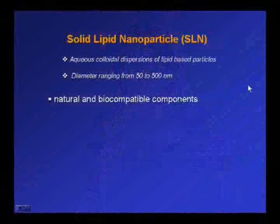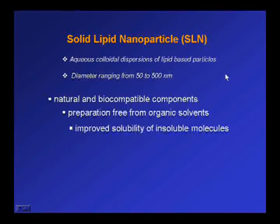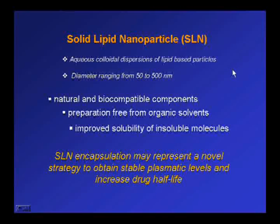So, solid lipid nanoparticles are aqueous colloidal dispersions of lipid-based particles having a diameter between 50 and 500 nanometers. In our study, we chose solid lipid nanoparticles because they have various advantages, and in particular, they are made of natural and biocompatible components. Their preparation doesn't use organic solvents, and they are able to improve the solubility of insoluble molecules. So we thought that SLN encapsulation may represent a novel strategy to obtain stable plasmatic levels and an increase of the drug half-life.